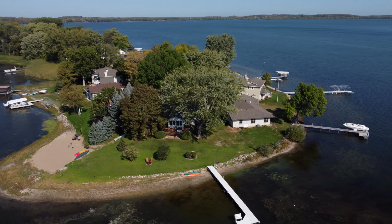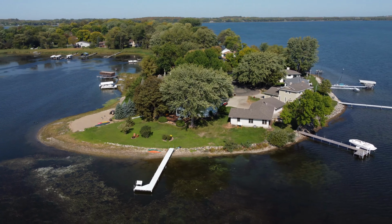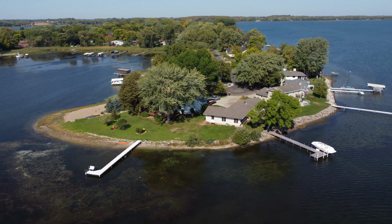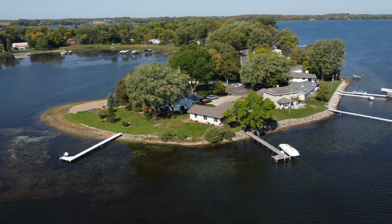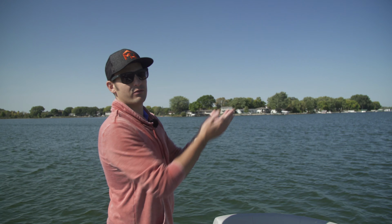You have the point right up here, which juts out. It's called Point Drive. And all these properties have really great 180-degree views, but they're so close to the water table that you can't build basements.